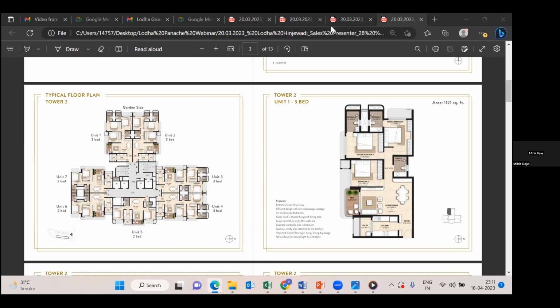Once you share the transaction receipt of 2,07,000 over email, we'll schedule a virtual meeting, one-on-one. That will be an individual meeting, not a webinar, with the individual person. We will showcase the new layouts, which are the Tower 1 and Tower 4 layouts. We will also look at the 2, 3, 4 or 5-bed, however the interest lies, and shortlist that particular unit as well as the floor options.